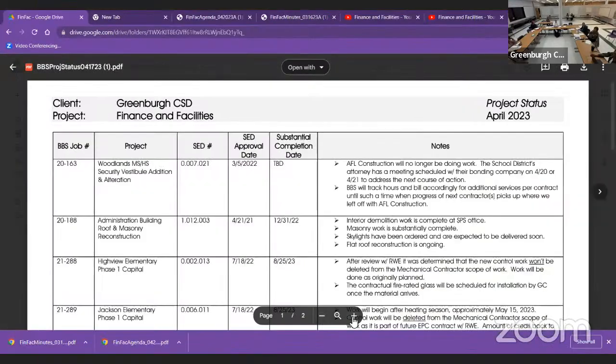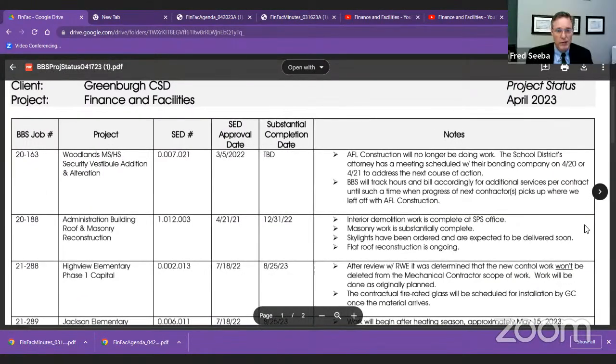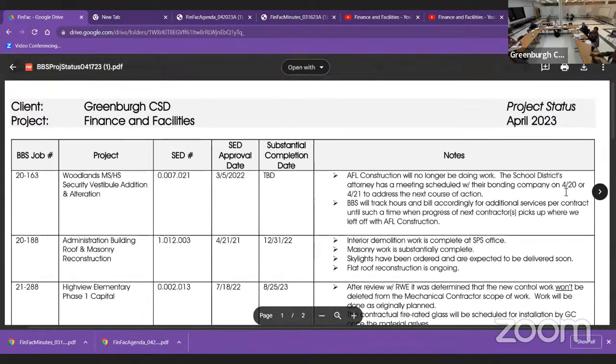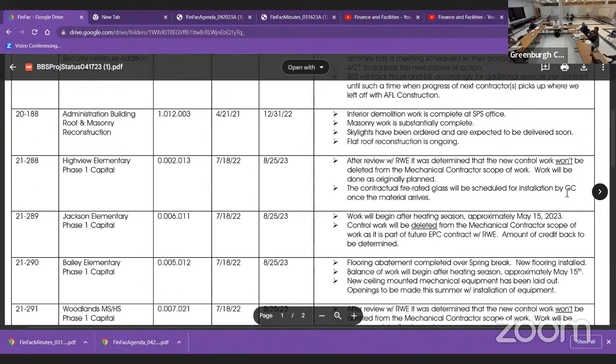Okay, Mr. Seaby, you're on. Okay, the second project. Scroll up a little bit for me, would you? Just scroll up so that that first item is no longer displayed on the screen. Okay. Thank you. All right, there we go. Go ahead.